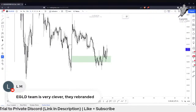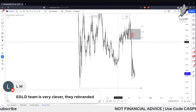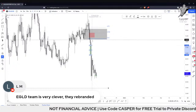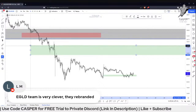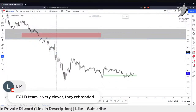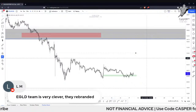Overall, looking like upside. Low hanging fruit would probably be a little closer to us than the target I have. That's not something I would probably long to. It's something I would sell from, so to speak. Here I think the best point is just going to be this high, as an overall draw.